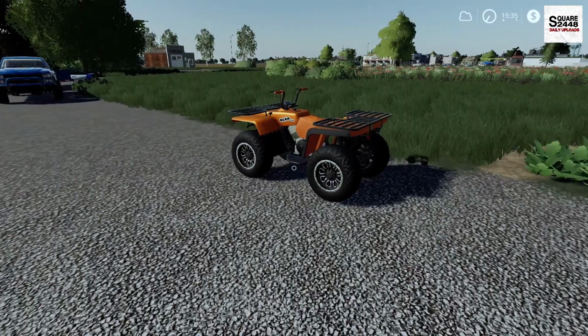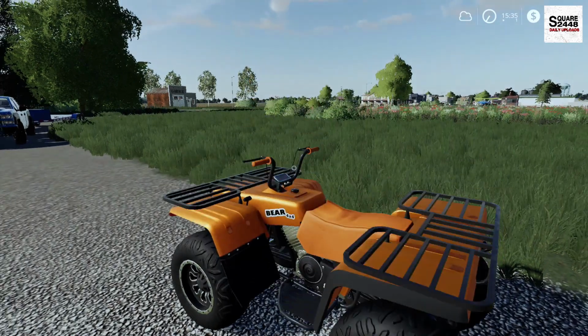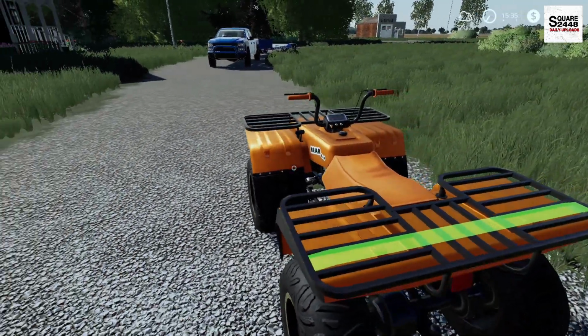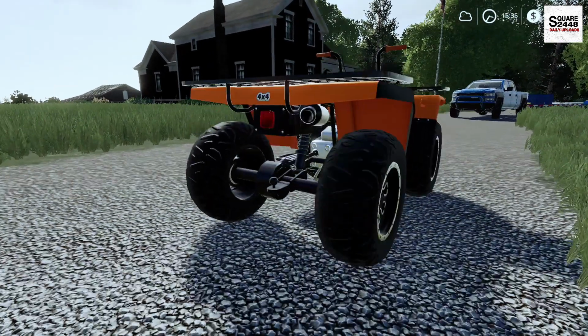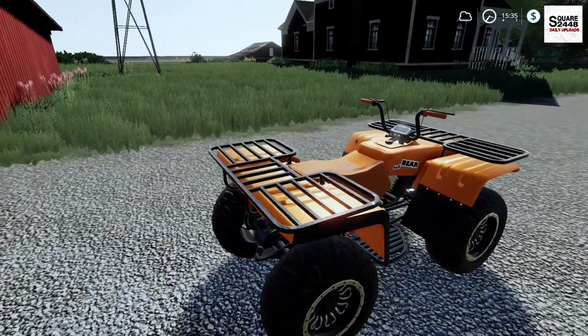Well, guys, after a little bit of negotiations, we got it for $2,500, $500 off from what he was asking. We should definitely be able to put new tires on it, no problem. Hey, actually, on the way back home, why don't we stop by the dealership and see if they have any? Because this quad seems like a common size.